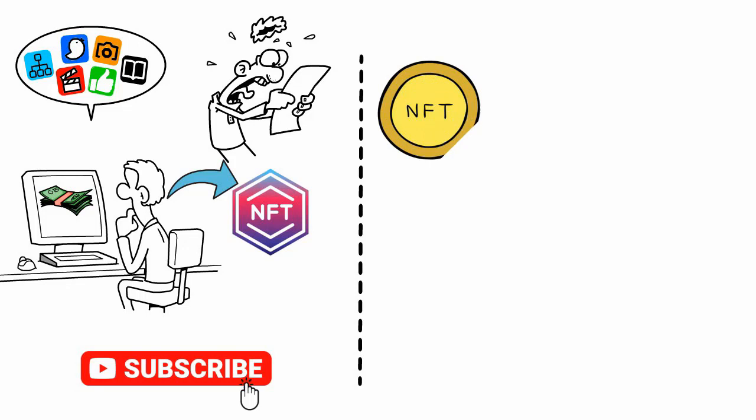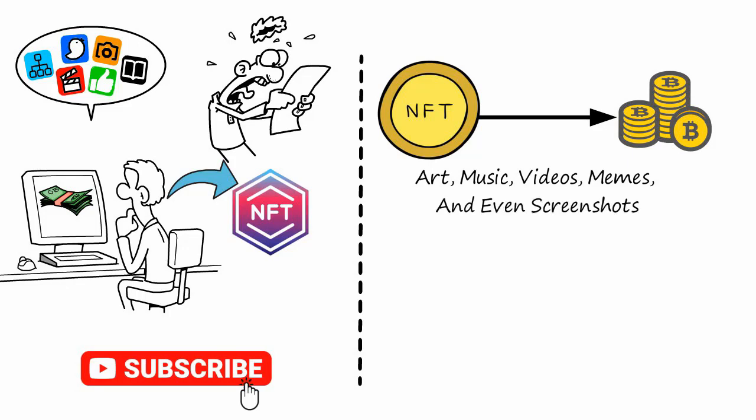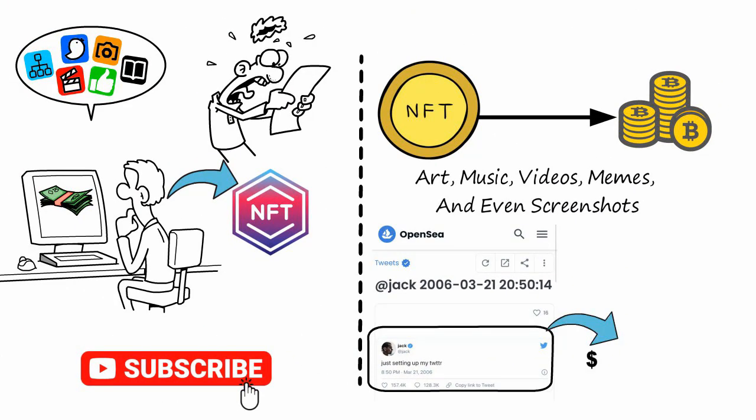NFTs are collectible digital assets similar to cryptocurrency and can range from everything to pieces of art, music, videos, memes, and even screenshots of tweets. For example, Twitter CEO Jack Dorsey sold his first ever tweet for $2.9 million.